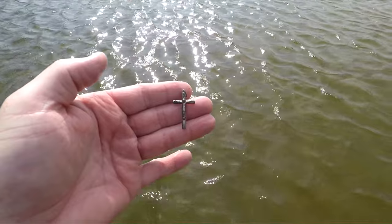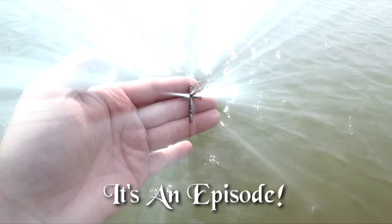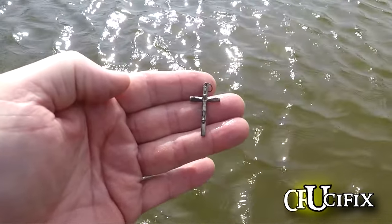First find. I just got out in the water, had been here maybe 2 minutes, got a 45, and brought up my first find, which was a cross. So it's an episode. All right, man, I like that. First find is a cross. So maybe there's some more stuff out here. A little windy, a little cool today too. So let's keep swinging. Let's see what else we can get.